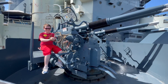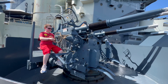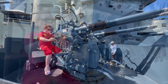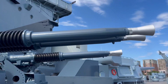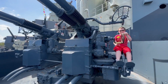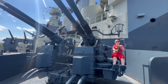The little man has taken the helm at the guns here. Go ahead, spin it. Rotate it, go. Spin it. Did that? I'm handling a big gun. Thank you. Randy's handling the big guns.